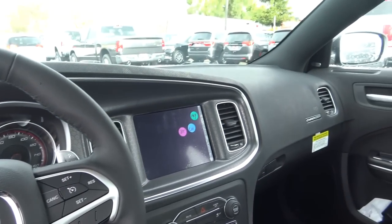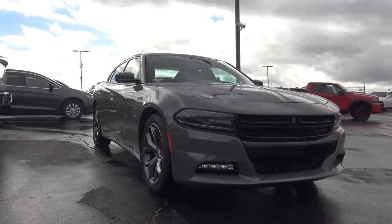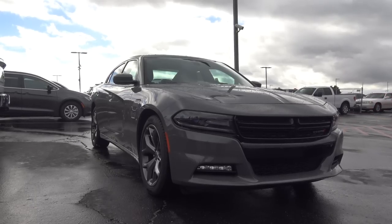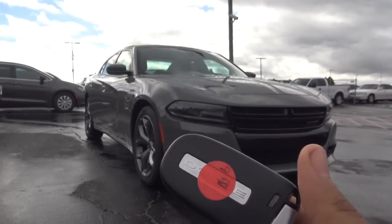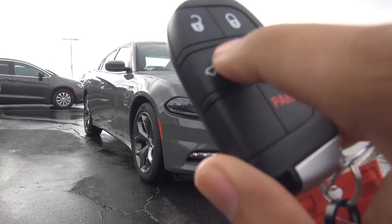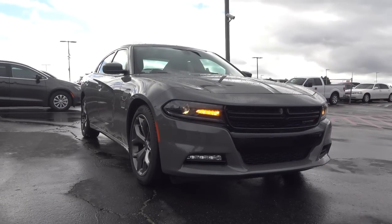Now, our Charger we have here is the RT model, and it also comes with the Hemi V8 engine. And Dodge and Chrysler and Jeep are notorious for having very strong V8 engines with their Hemis. And here is the key fob design for the vehicle. You have your unlock, your lock, your remote engine start, and to release your trunk, and then you have your panic alarm.